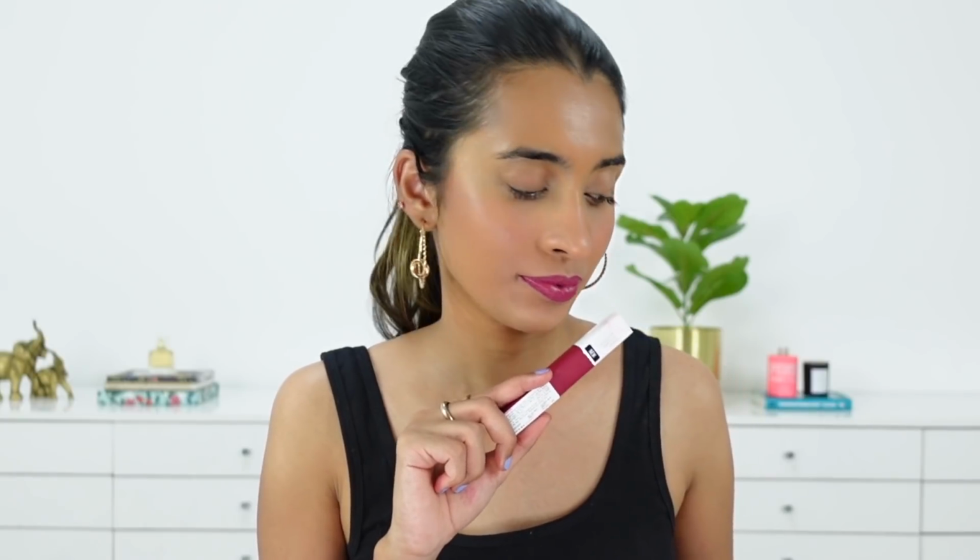The next one we have is the shade Founder. It's a beautiful, very toned pink shade. I have worn this so many times. I like the formula of this. It's not patchy. It's quite comfortable on the lips. It does bleed a teeny tiny bit, but again, it's very easy to fix, and it's one of my favorite shades.